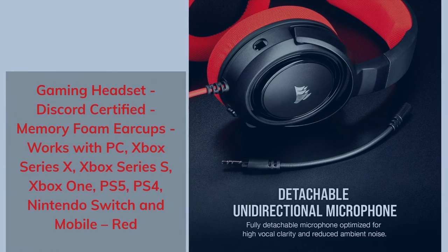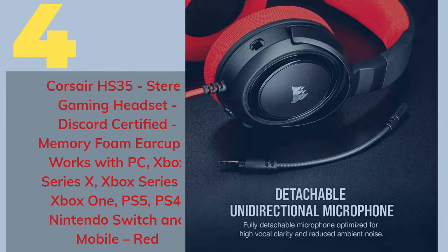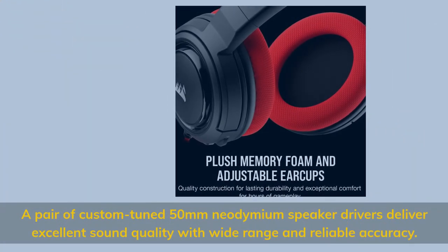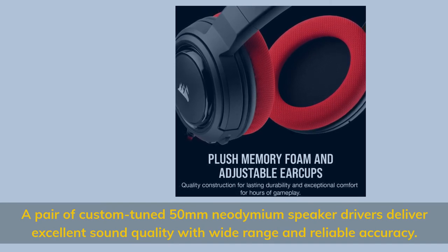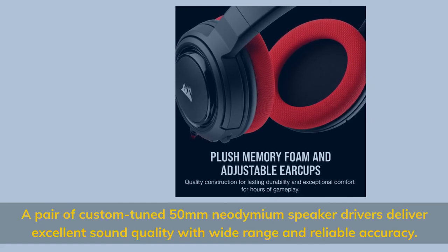Number 4. Corsair HS35, Stereo Gaming Headset, Discord Certified, Memory Foam Ear Cups. Works with PC, Xbox Series X, Xbox Series S, Xbox One, PS5, PS4, Nintendo Switch and mobile, red. A pair of custom-tuned 50mm neodymium speaker drivers deliver excellent sound quality with wide range and reliable accuracy.